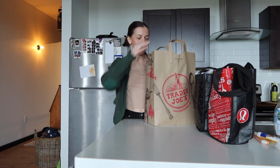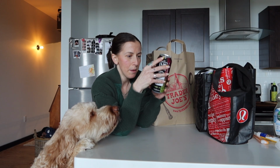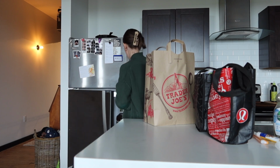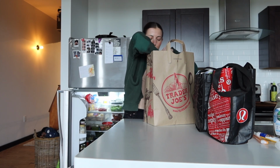Let me show you everything we got. I am gonna show you our Goodwill and Trader Joe's haul. So let me start out with Trader Joe's. This is not from Trader Joe's, but I got this sent to me. Element sent us over their new carbonated beverages. They're sparkling electrolyte water. So let me throw this back in the fridge since we brought that with us to just keep in the car in case we wanted it.